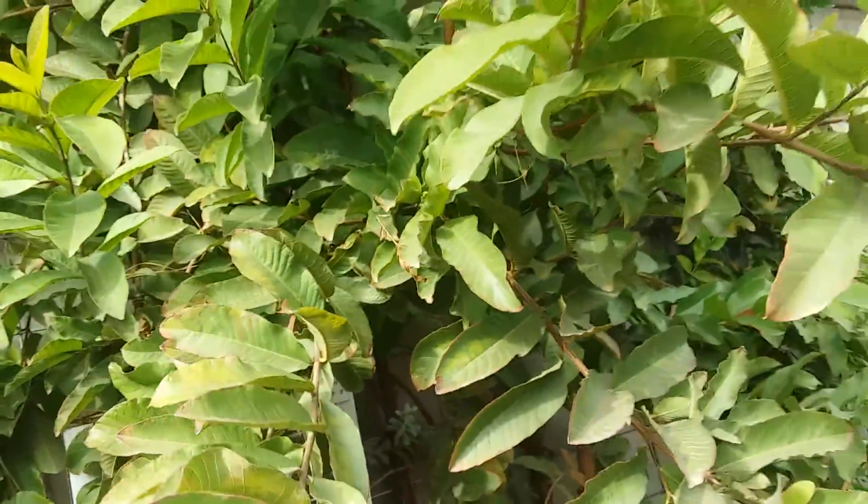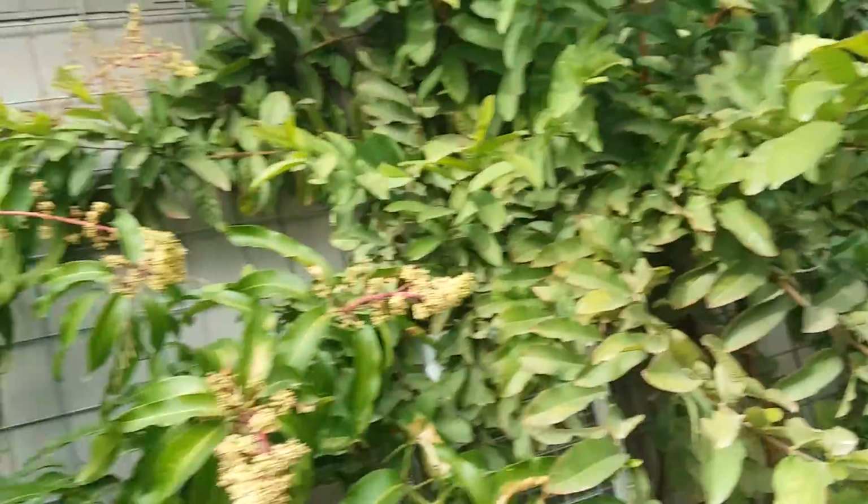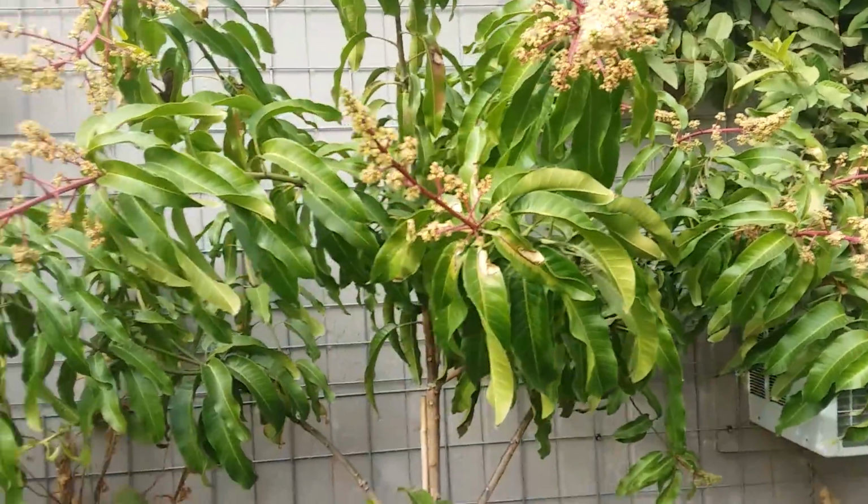Guavas, they're not quite yet. They're going to be a little later, hopefully. Gosh, I don't need them blooming right now too. Mangoes.